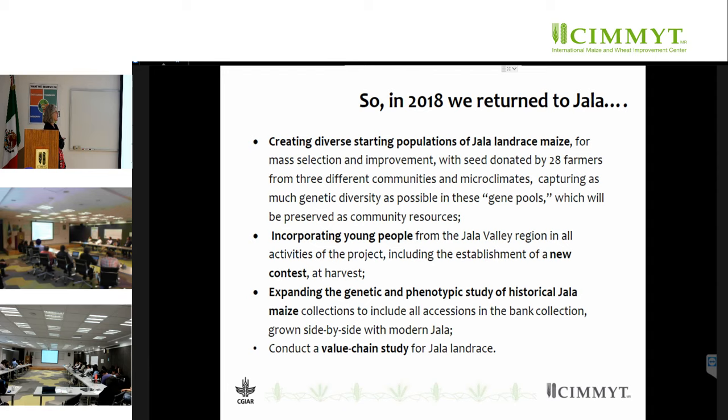So last year, we returned to Jala, and we expanded a little bit. We learned some lessons from the first year. We started thinking: we can observe, we can do research, but what can we actually do? One of the first things we decided was to start creating a diverse starting population. Let's get as much diversity as possible that's still out there in this land race, put it together and start a diverse baseline population.